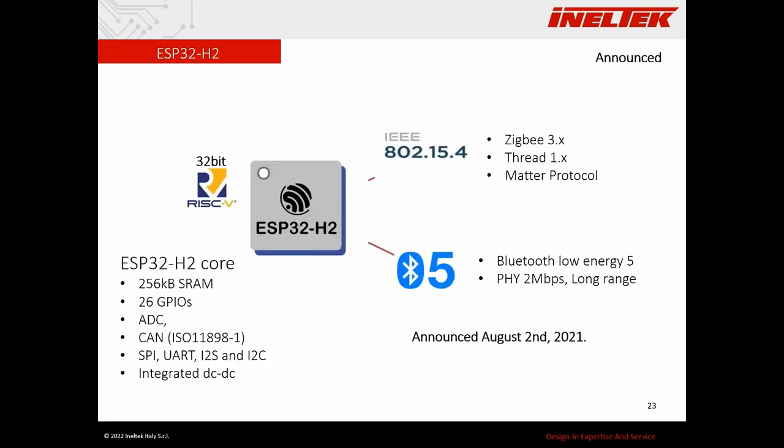The last core I will show in this webinar is the H2. The H2 is the first non-Wi-Fi module, so it's a Bluetooth 5 and 802.15.4 combo module. It has already been Zigbee and Thread certified, and it's very interesting because it supports the Matter protocol. So we had another webinar about the Matter protocol. You can check it on YouTube if you missed it.